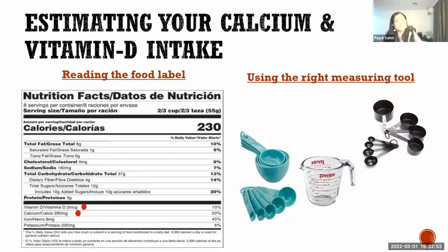And that's when nutrition labels come into picture. So reading nutrition labels is extremely important for us. Per serving size, how much calcium and how much vitamin D you're consuming every day per food item is how you would get to estimating towards the end of the day, how much calcium did you actually consume from your food?